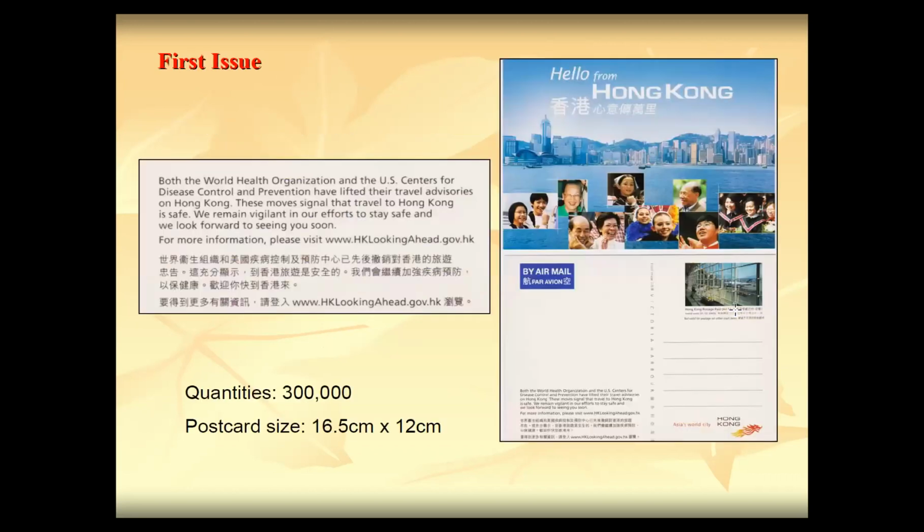The first issue, you can see on the front, is a picture postcard with the slogan "Hello from Hong Kong" and a skyline of Hong Kong Island and the Hong Kong CEC, with happy faces of all races, elderly as well as young. On the back, you've got the indicium, which is a picture of the airport showing some Cathay Pacific jets, a symbol of the Hong Kong airline, with a printed airmail label. So this is intended for airmail usage. This is the message printed at the left bottom here.